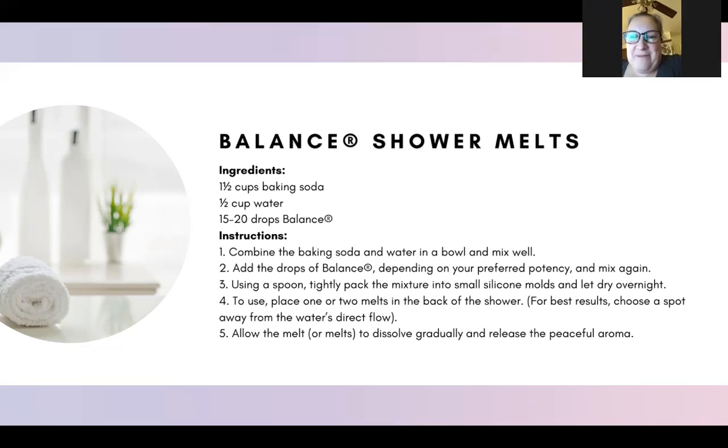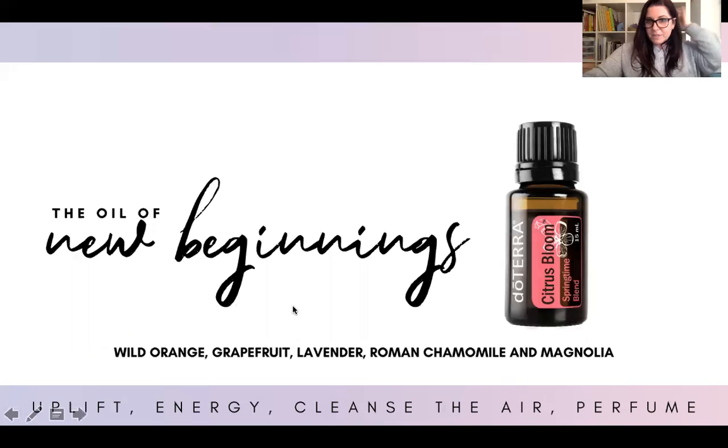That's awesome. Okay, so next up is Citrus Bloom. If you grabbed this, you're very lucky because you can't get this normally. This is an exclusive oil, so it's not something you can purchase on your LRP. It is made of wild orange, grapefruit, lavender, Roman chamomile, and magnolia, and it's the oil of new beginnings.